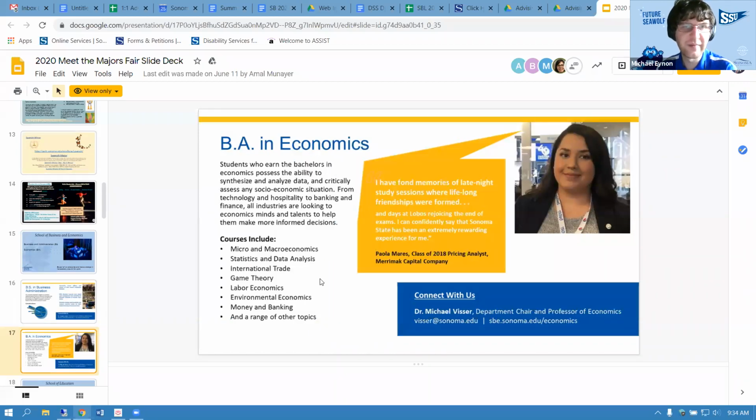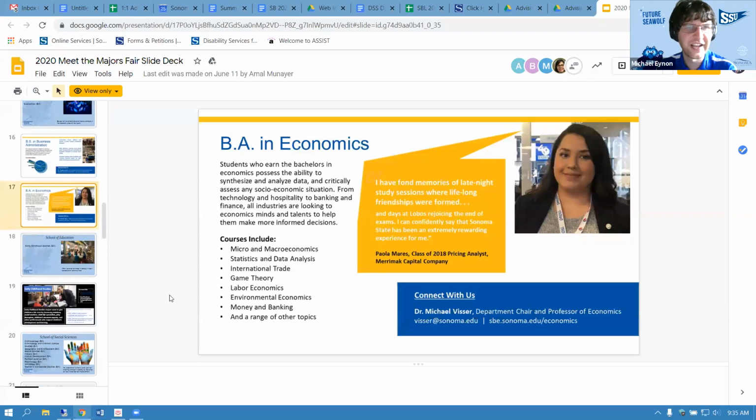Economics also goes into just kind of those broader strokes of economics, and it's a smaller major, but still within the same department. And Dr. Visser is an amazing professor. He's been the chair of the department for a while. He's really approachable, and he kind of tells you how it is, and he's really great with showing students how to get through this major, and he always helps out during orientation a lot too. So really, really nice guy.